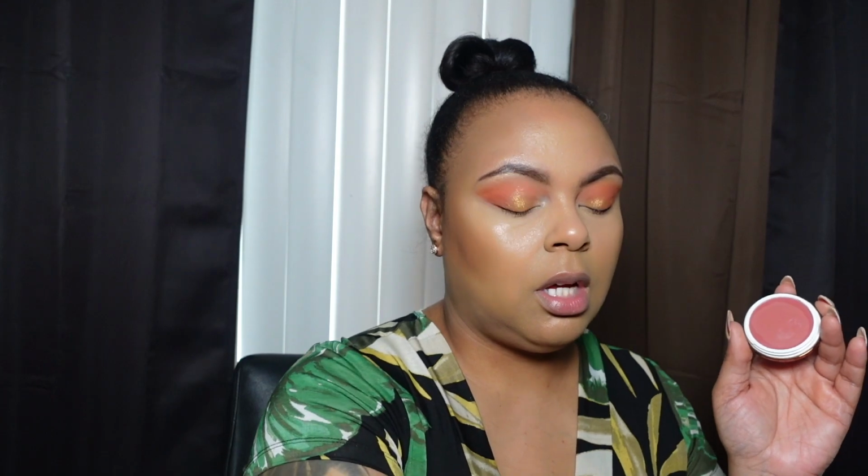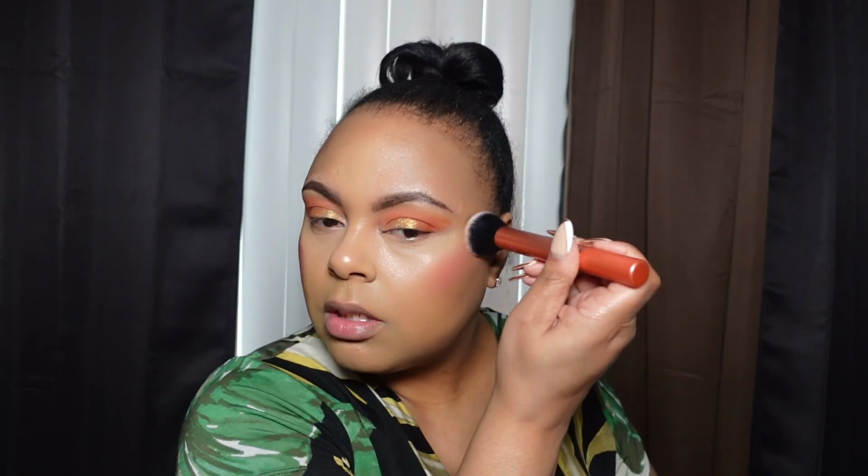So for using the Danessa Myricks Beauty Rose and Brunch, I'm going to use a brush and just tap. It picks up a lot, and okay, it is very pigmented. So I definitely don't need to dip into this anymore. Let me see if I can tap it into my skin. It feels so good, as far as the formula on my face, because with the foundation, I can feel the foundation on my face, especially around my mouth. I don't like that, but still gonna give it a try.